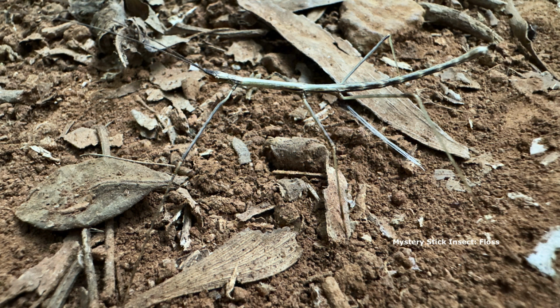So we're researching it. It could just be a young one, because I think they start out small, and then they shed their skeletons, their exoskeleton, and get bigger, and then shed, and then get bigger and bigger. So it may have been a little nymph. A baby of something. Yeah.